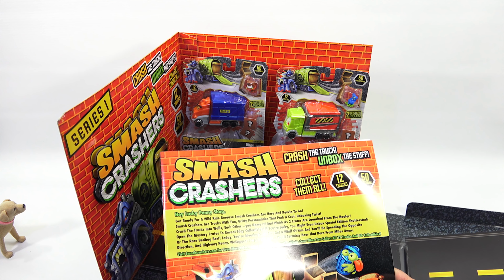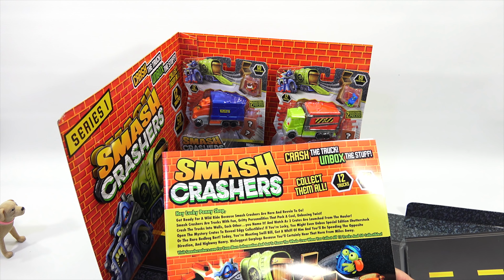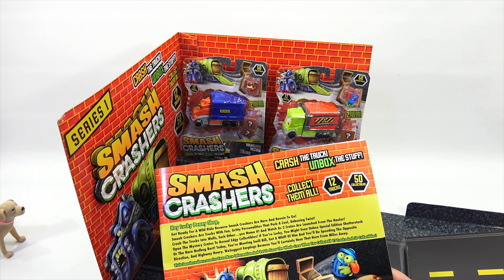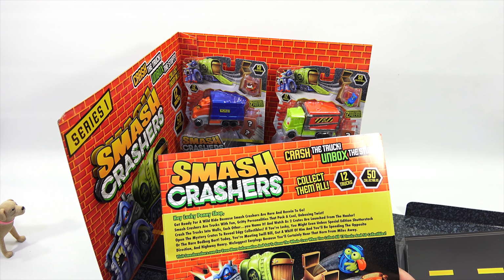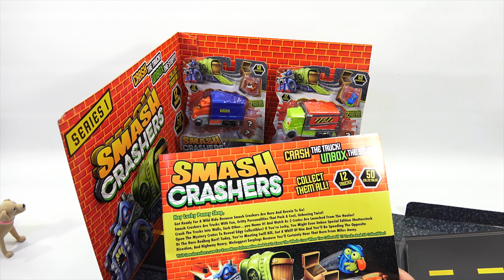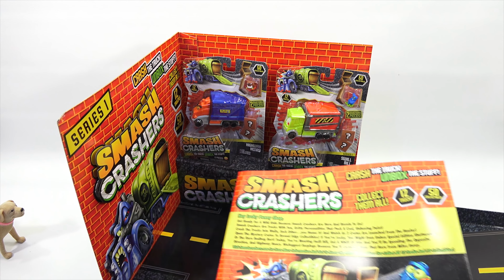If you are lucky, you might even unbox special edition Shutterstock or the rare Big Bug Bert. Today, you're meeting Swill Bill, get a whip of him, and you'll be speeding the opposite direction. And Highway Henry. We suggest earplugs because you'll certainly hear that horn from miles away. Visit SmashCrashers.com for even more information and get to know the whole crew when you collect all 12 trucks and 50 collectibles.